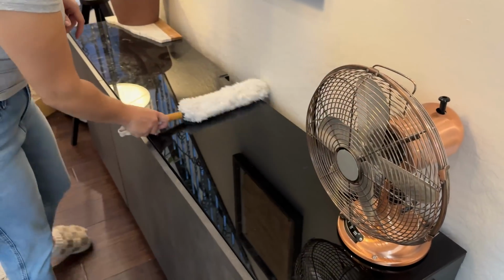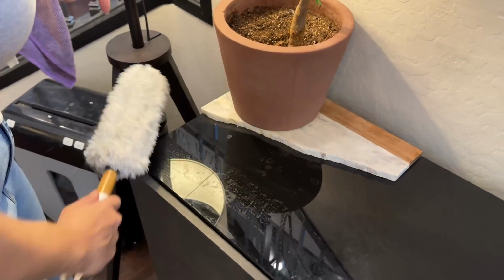All right, we have all the surfaces nice and cleaned off. We are going to be keeping this bookshelf back here. I want to completely restyle it, so I figured it'd be a good opportunity to pull everything down, and clearly I needed to dust and wipe everything down anyway. So we got that done.